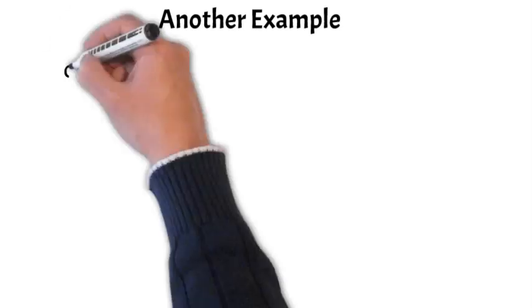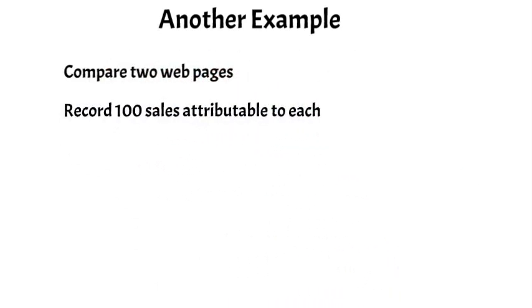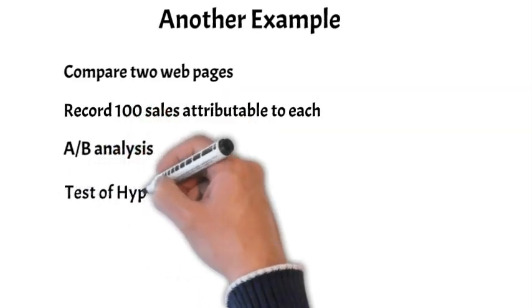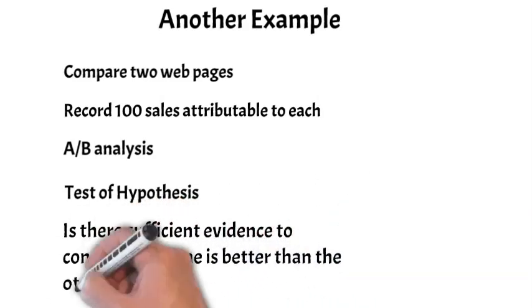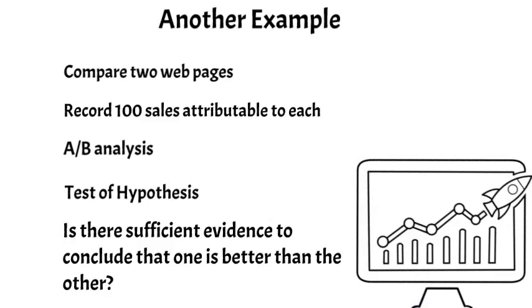Here is another example. Suppose we need to compare the performance of two proposed web pages. We load both pages onto the website and then record a sample of 100 sales attributed to each. This is called an A/B analysis. Next, we conduct a test of hypothesis to determine if there is sufficient evidence to conclude that one is better than the other.